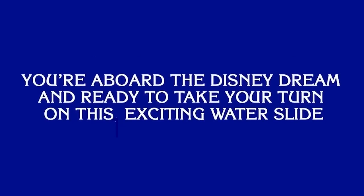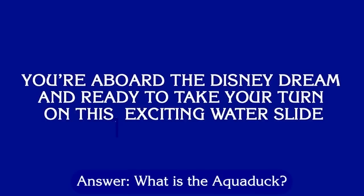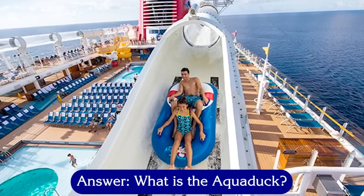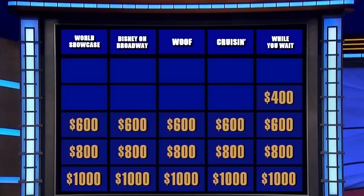You're aboard the Disney Dream and ready to take your turn on this exciting water slide. That would be the Aqua Duck. The Aqua Duck, not to be confused with the Aqua Mouse. And finally, it's While You Wait for 400.